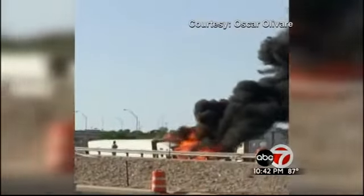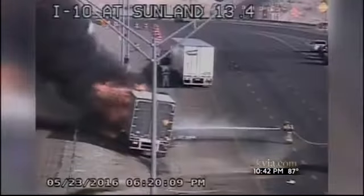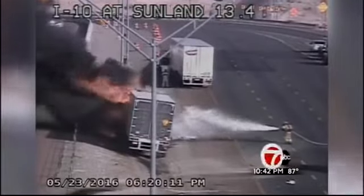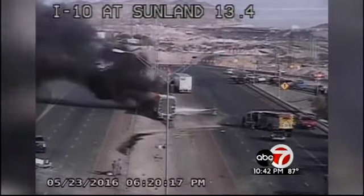Now, last month, a deadly crash on I-10 near Sunderland Park killed 2 people, sent 6 others to hospitals. This is video from that scene. You can see those flames shooting from the cab of a semi. 2 other vehicles ended up on their tops. Traffic along this stretch of the interstate was backed up for about 19 hours.